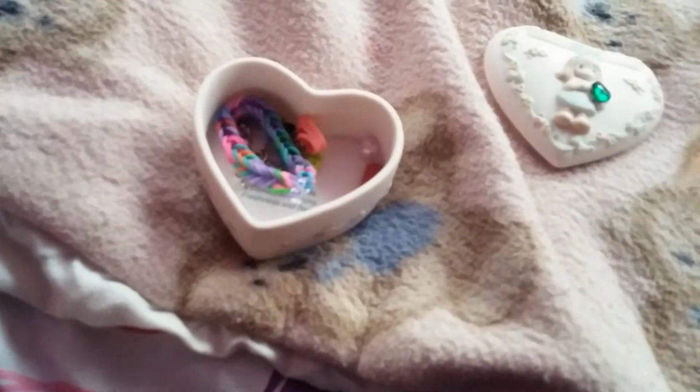And I have this, my bell necklace. I have no idea where I got it. I made this by myself. It's like one of these broken bracelets. My kitty bracelet. And this red stuff that you don't need.